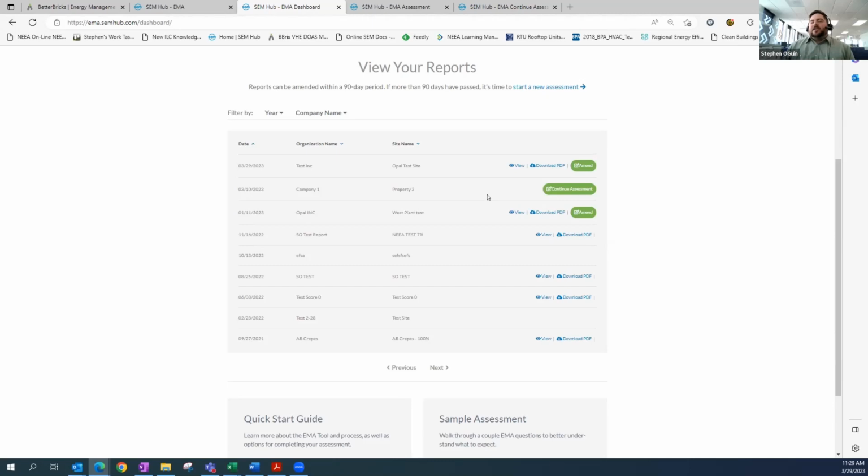One thing to note, an individual organization could also access this site, create their own account, and do their own process. But as Susie noted, the SEMHub resource is typically utility facing, for utilities to provide tools directly to them to implement with their own programs.